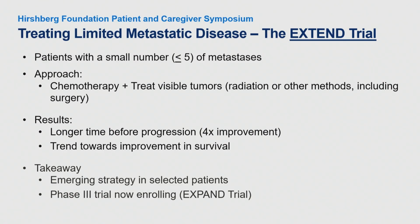Here's one study that's caught a lot of attention that's been developing over the last 2 years or so, and I'll tell you why it's really important. So it's called the EXTEND trial. And this is patients with a small number of metastatic disease, so tumor spread from the pancreas to the liver. But it's kind of a new paradigm in pancreatic cancer. And the approach was to treat with chemotherapy and also to give a local therapy to those metastatic tumors. And so the old approach was to give chemotherapy in patients with metastatic disease.